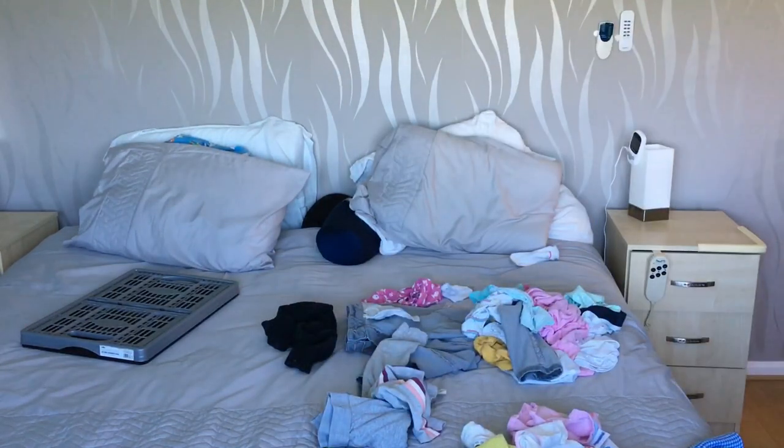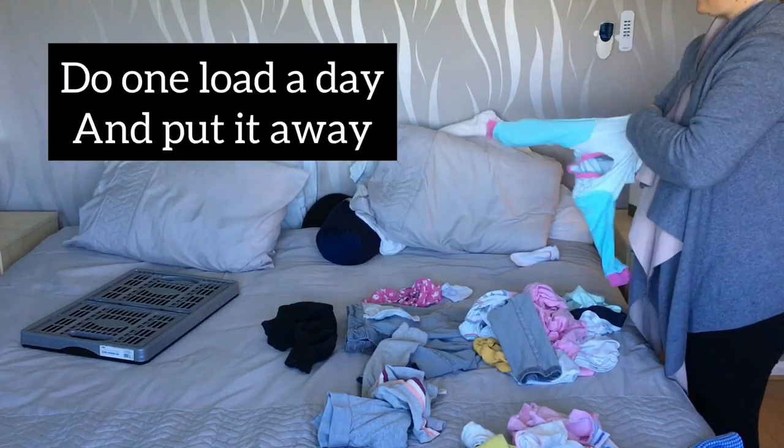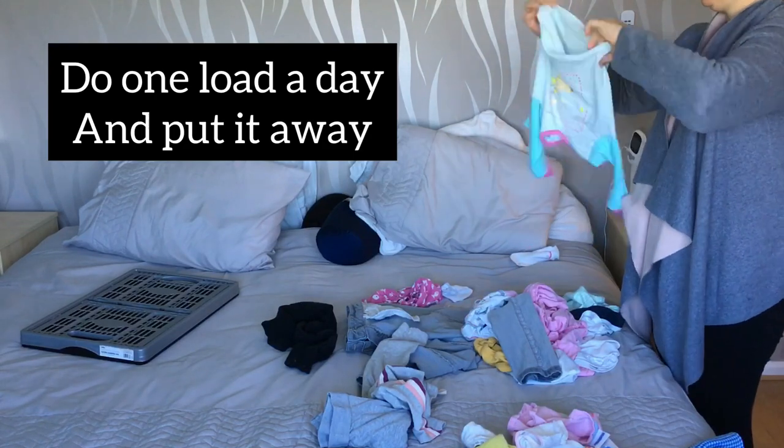My light laundry has just come out the dryer now. The weather hasn't been the prettiest outside, so no drying out at the moment. But as a rule of thumb, I do one load a day and put it away.